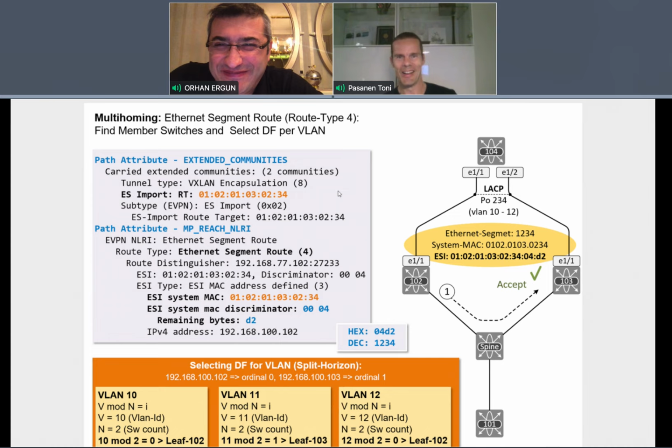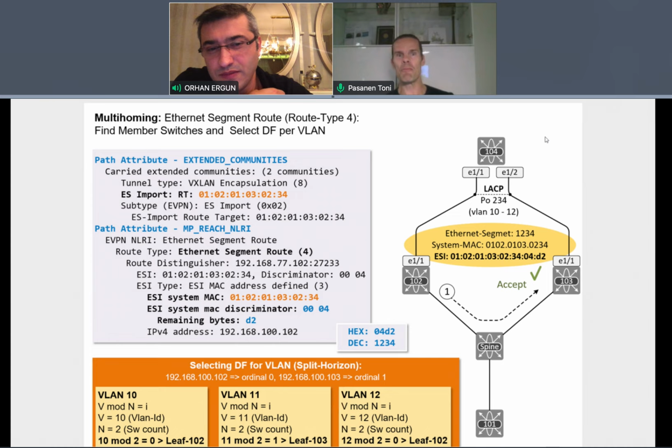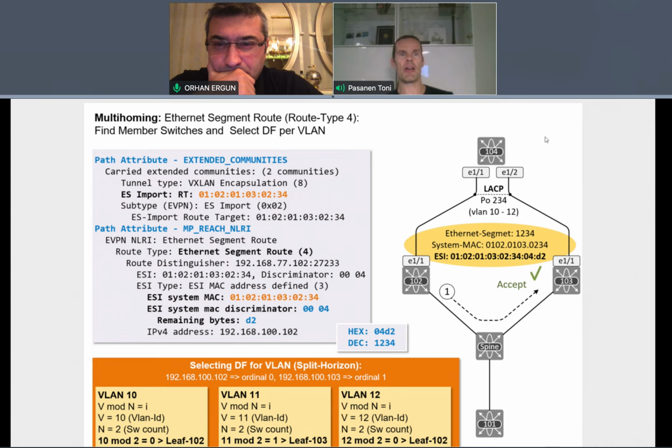Okay, this is route type 4. Now we go to standard-based multi-homing, which in my perspective is the hardest one to explain and understand. I'm not really sure if I understand it 100% yet, even though I have read the RFCs. This is a bit complex, at least in my perspective. So maybe I'm simple. You mean route type 4, right? Well, there is also route type 1, but we are starting with route type 4, which is the Ethernet segment route.